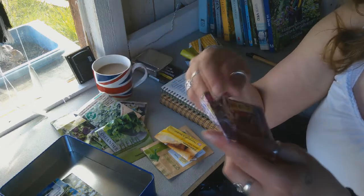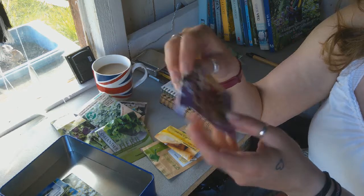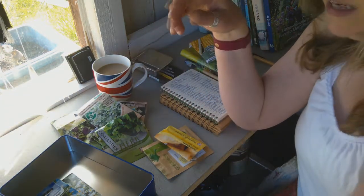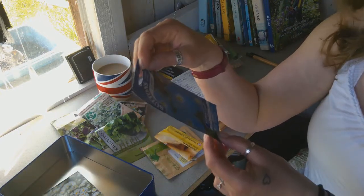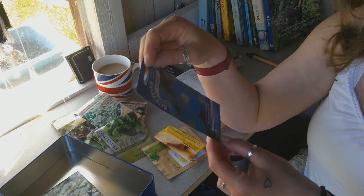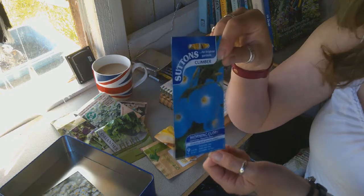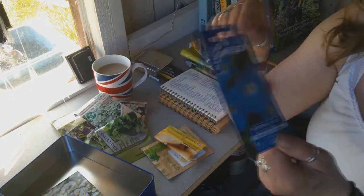Again, another flower mix, and these are a perfume mix, and they're really lovely. Again, I've grown them before. I had them in the polytunnel last year in an old bucket, and they looked lovely and they smelt divine. Then I've got this Morning Glory, which is a climber. Haven't grown this before, but it says on the packet we've got dramatic, quick growing plants, and I could quite do with a little bit of drama and some quick growing. So let's give those a whirl.